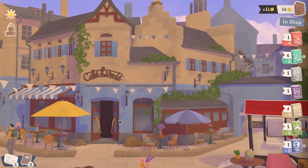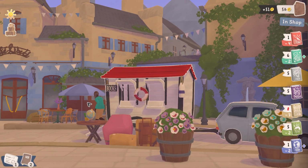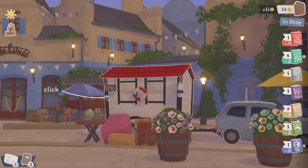I want to go in the cafe. Can I go in? Hello? Anyway, we stock up on those books and fill out most of our shelves with them, but then we have a little section where we have just residuals of the remaining books.